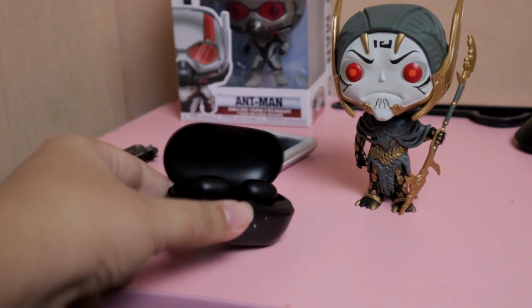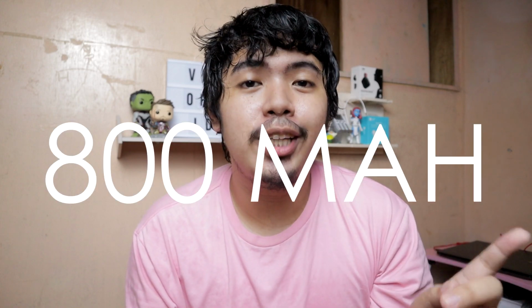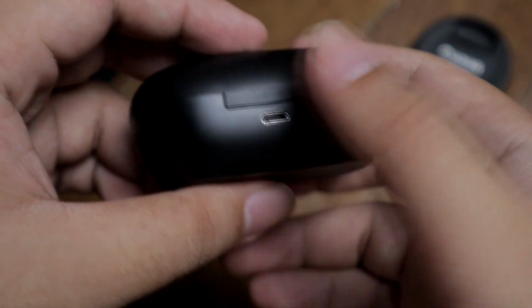Charging doesn't really take long. You can charge the buds for an hour while charging the case for almost 2 hours. And you can charge the buds 7 to 8 times if you drain them before the case runs out, thanks to its 800 mAh capacity. Sadly, it is still on micro USB.